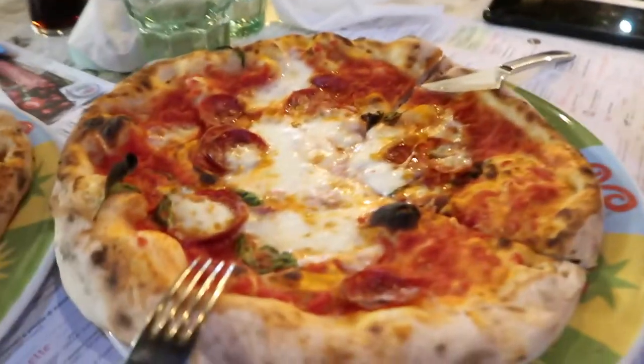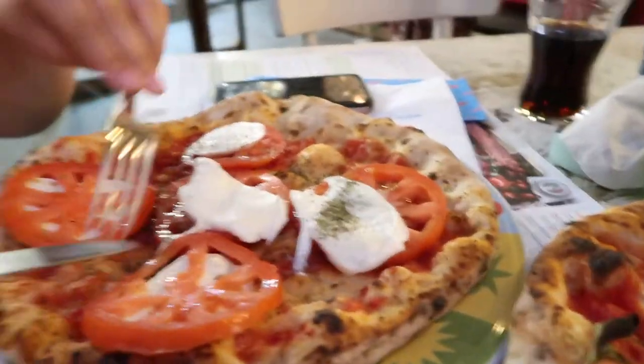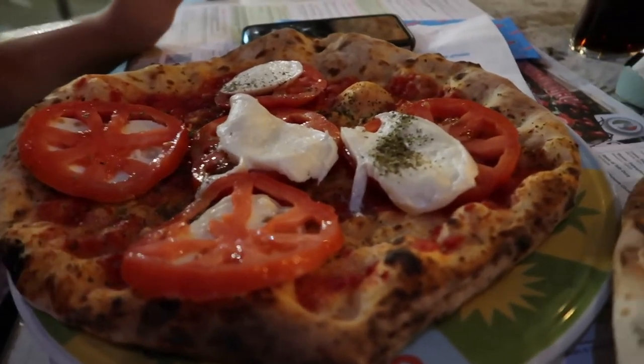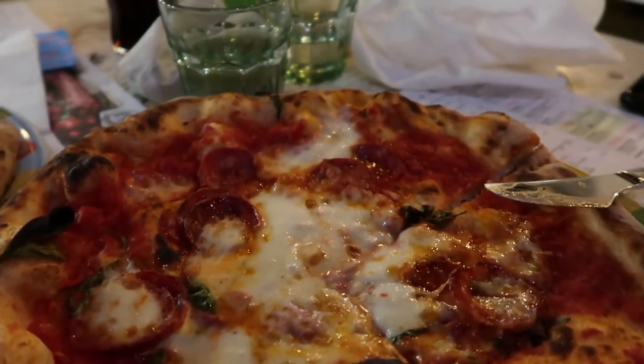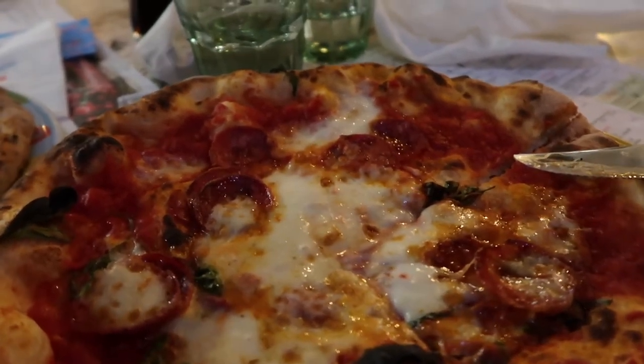We just waited half an hour, maybe more, between starter and main course. We just got our pizzas though. It's a nice looking pizza. It is fresh out the oven, granted. So this is Becky's one, beef tomato and mozzarella. And this is my Diavola. This is effectively just spicy salami. So we'll give these a try and hope they are worth the wait.